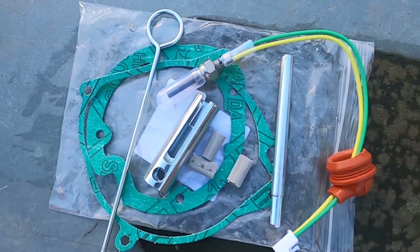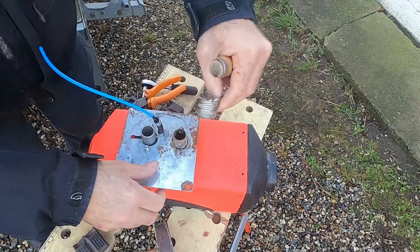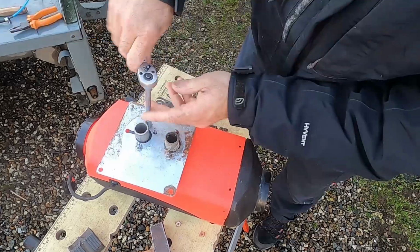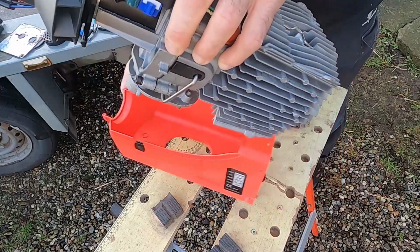In the service kit I ordered, I had everything I needed to do the service. First, I had to remove what's left of the exhaust. Then remove the fuel line, the security plate and the rubber seal. And the unit can come out from the body.